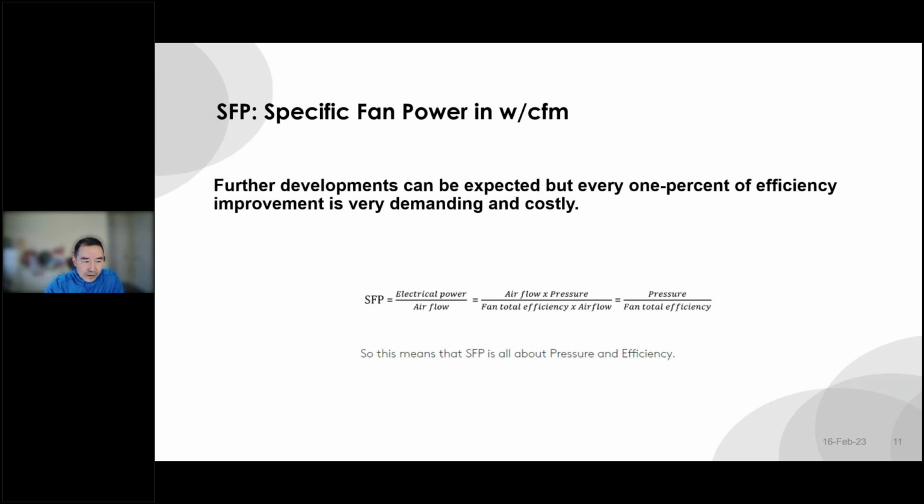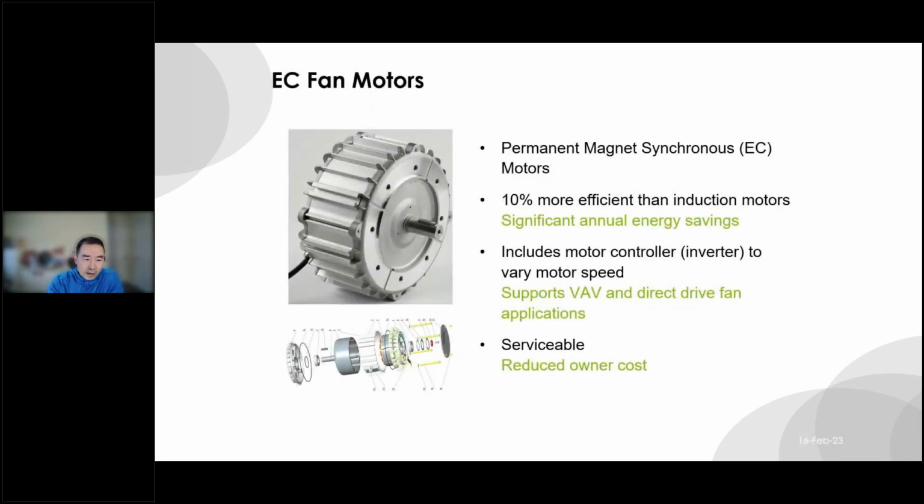However, when we look into the fan efficiency, I have some bad news to share with everybody. We are not comparing induction fan or motor against the EC motor. The reality is further development can be expected, but every percent of efficiency improvement is very demanding and very costly. On the one hand, you can see the EC motor is actually 10% more efficient than any induction motor, which is going to lead to significant annual energy saving.